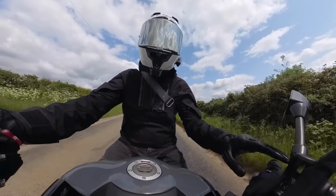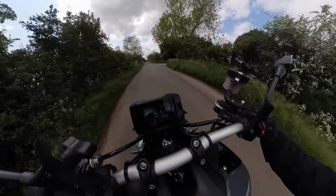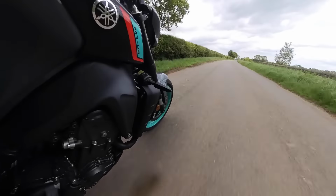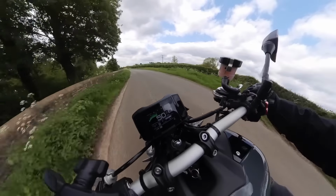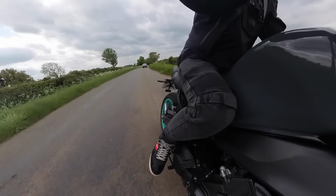Straight away you can feel that this is a big step up from the MT-07. Lots more power, lots more speed, and with the higher seat you've got a much more sporty riding position. With the MT-07 the suspension does feel a bit squishy and built to a price, but this one is a lot more composed, and I really enjoy this bike every time I ride it.